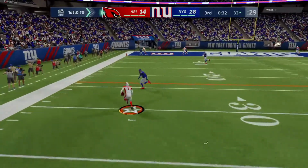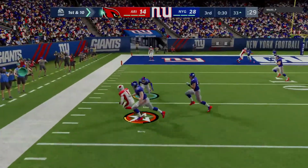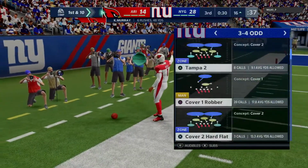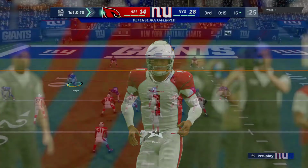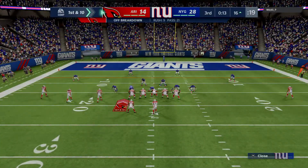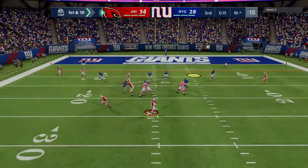Being chased out left. Now he'll pull it down. Murray has the first down and more. And they'll have it in the red zone before he crosses over out of bounds. Able to make something out of nothing there. 17 yards and a first down. So the ball down to the 16 here for 1st and 10.